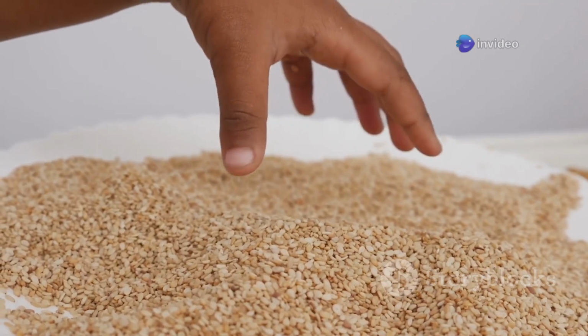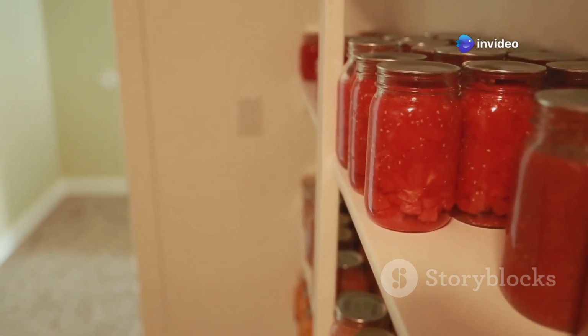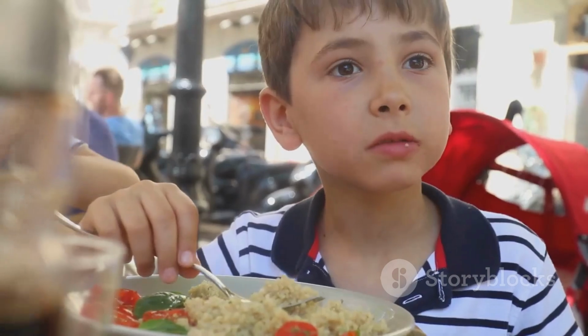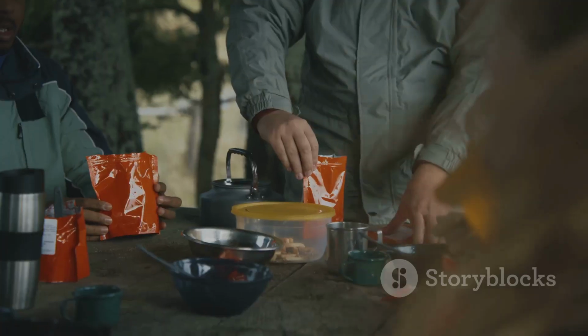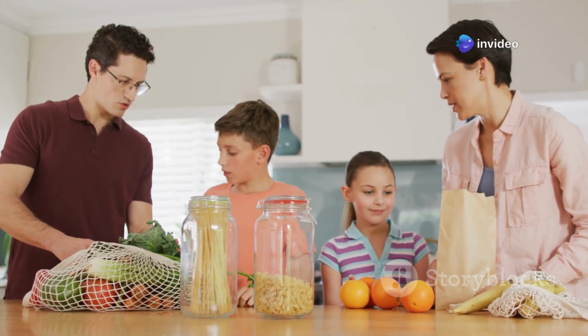Don't underestimate this tiny seed. It's simple, effective, and puts power back in your hands. Stock up, store it right, and you're set for the long haul. It's not just survival, it's thriving. Make quinoa a core part of your emergency kit. It's a small investment for massive peace of mind.